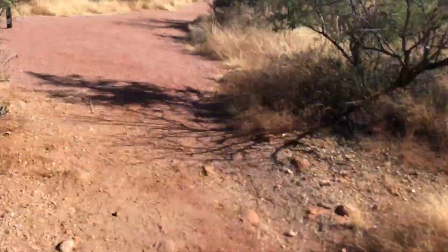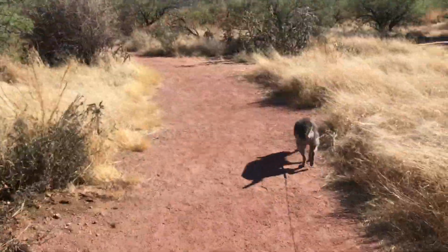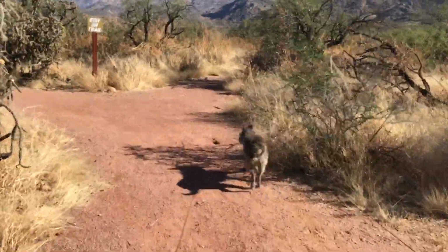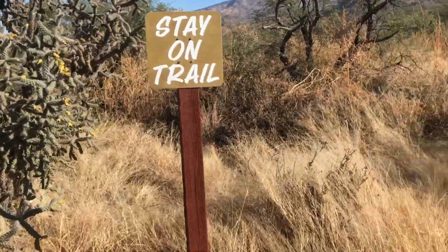And yeah, I think it really only took us about 30 minutes, and we did go along and read all of the signs about the ruins, and it really was a very informational trail to go on.